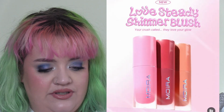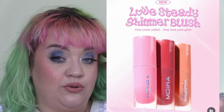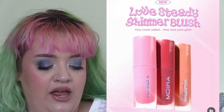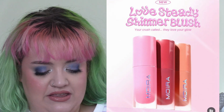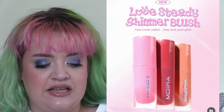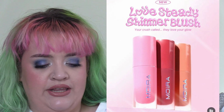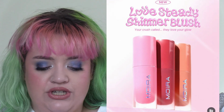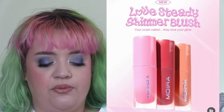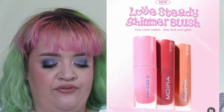Okay, a Moira release. These are the Love Steady Shimmer blushes. These look beautiful. These are basically their liquid blushes, but in a shimmery formula. These look stunning. 8 juicy shades, luminous finish, feather light formula, skin loving ingredients. There's some really pretty shades. There's a couple of peaches, a couple of kind of nudie shades, some pinks, and orange. Very much like the look of these. Hoping these do come to Just My Look, who is now stocking Moira, excitingly, if you're in the UK.